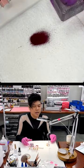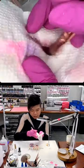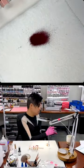Or if you want, you can take a paper towel. If you have a lot of pigment, you can take a paper towel and you can really go crazy. And when you have a little left, then you can do it.